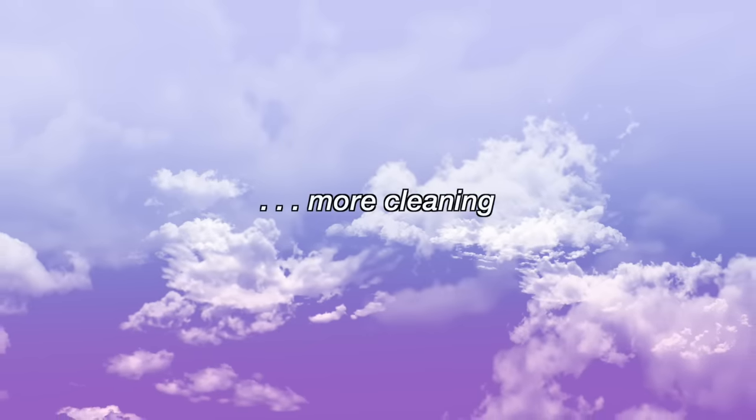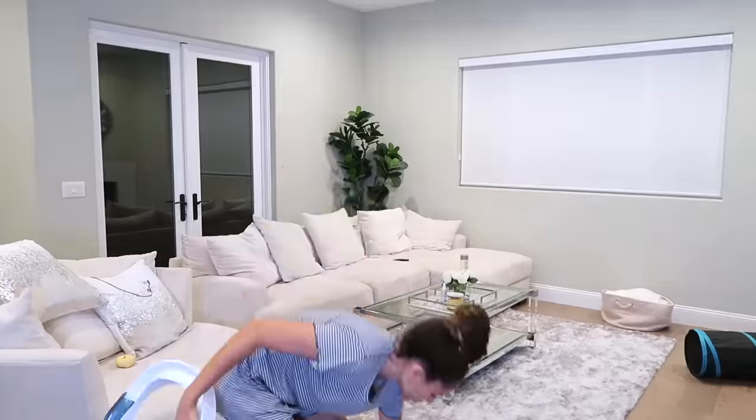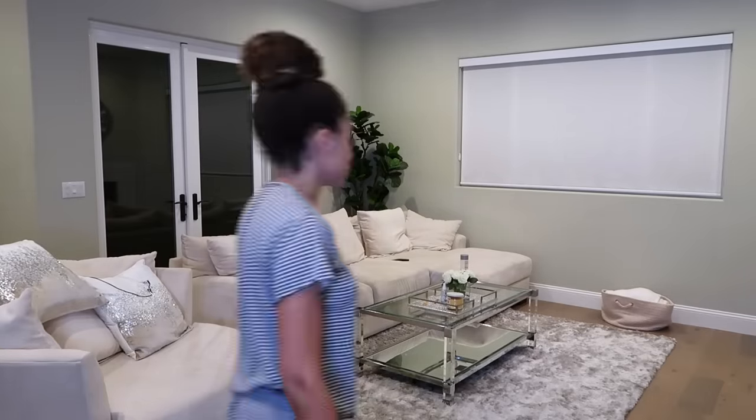Now that I freshened up a little bit, I still have some more cleaning to do. I just feel like I might as well do it and get it out of the way because I don't want to do it tomorrow. It's not a lot though, just a little bit of tidying up downstairs. It gets dark at literally 4:30. I'm gonna clean the living room and, you know, it's not really that bad.